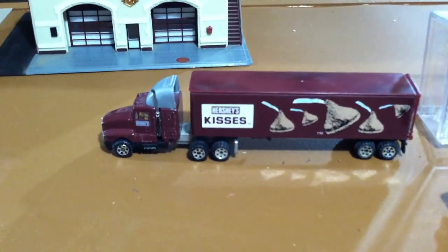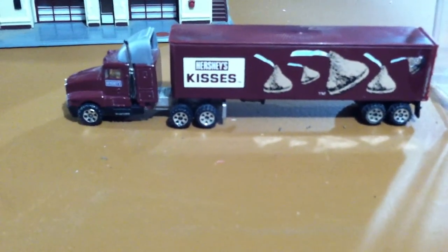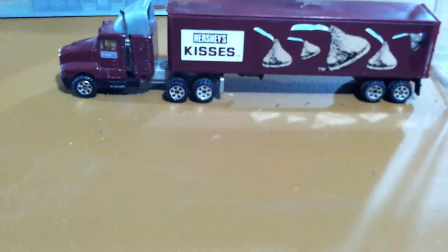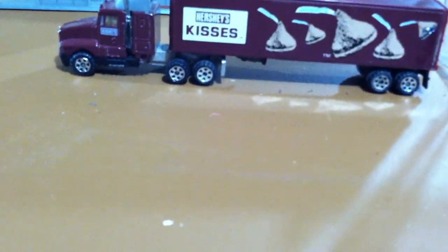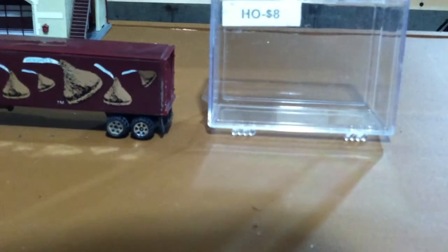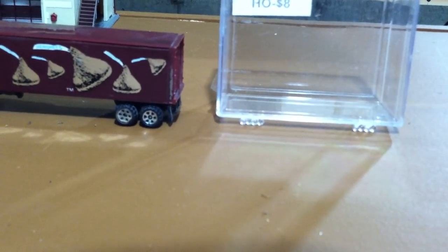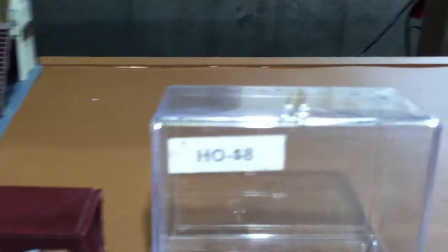Another question for you. I've got a couple Hershey trucks here. This one I had in a display cabinet for a long time, and I see that they sell them on eBay. They're listed as HO. I don't know if they really are. There's been some talk. I've seen some listed as 1:87, 1:86. So I don't know what the real story on that is. But at the show, I paid $8 for this Hershey cab. It's all metal. It's die cast. It says on the bottom, it's a Hartoy Inc. 1988, made in China. It was listed as HO.